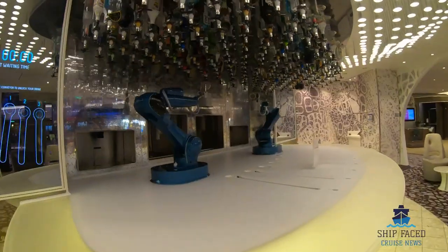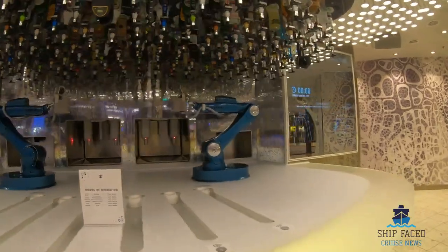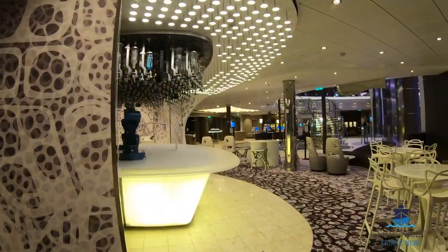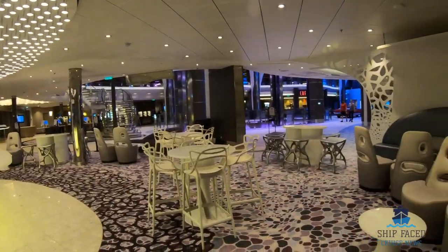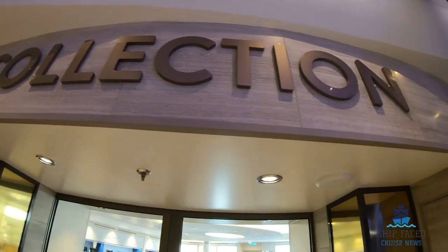And then they have the Bionic Bar. This was a really nice spacious bar, but I never really saw it that busy on my cruise. Then the opposite side of the promenade, they have the Collection, which sells handbags.